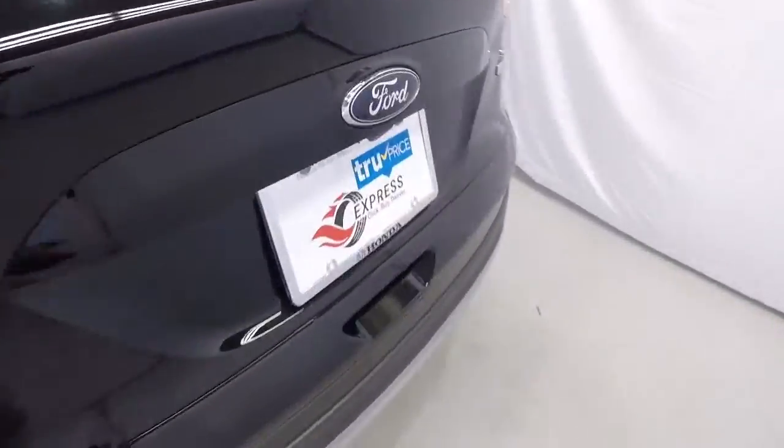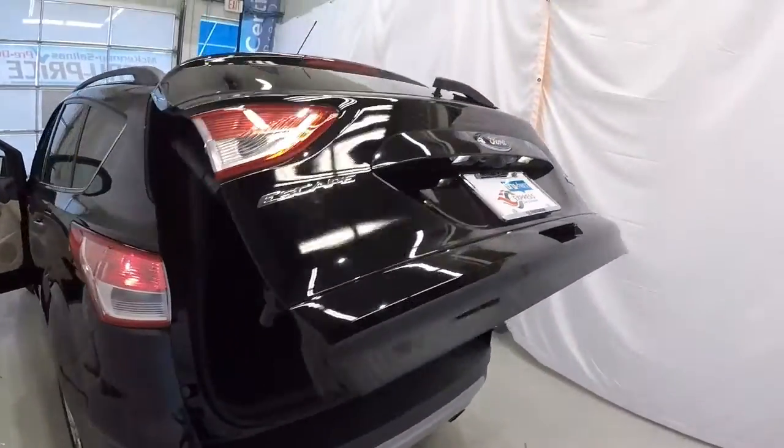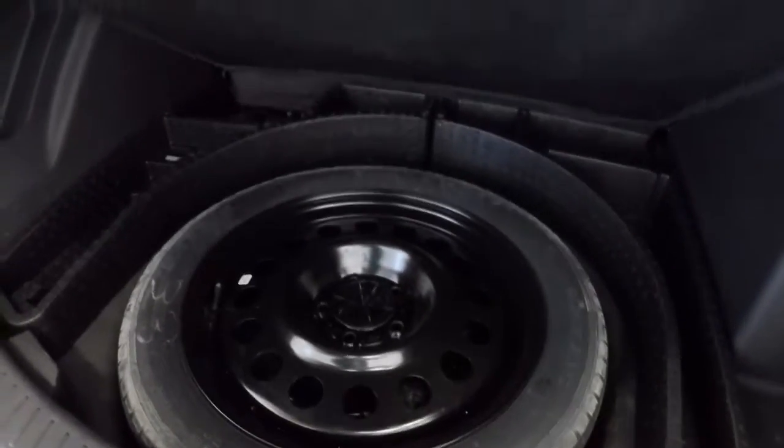It's got the power lift gate. Nice and smooth coming up. All right, carpet back here is in good shape. Spare tire underneath. All right, got another power outlet right here. And simply press this button here.